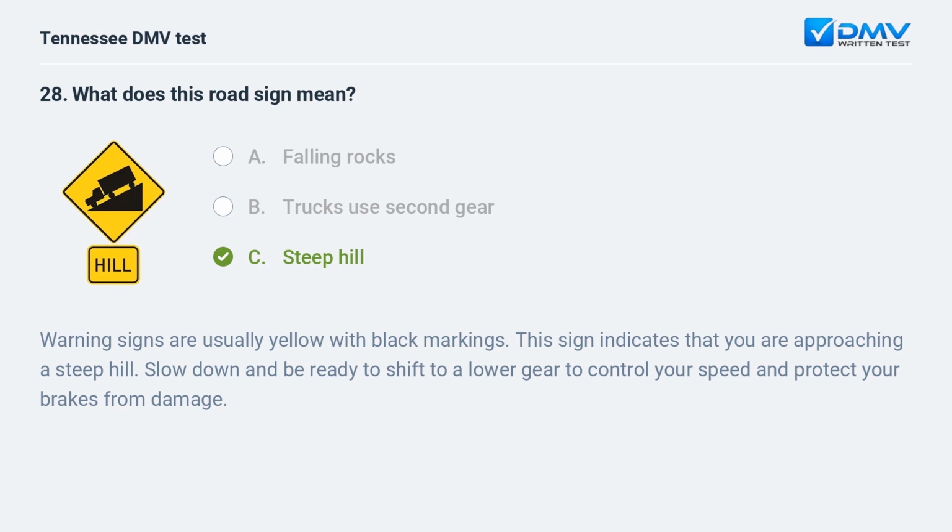Slow down and be ready to shift to a lower gear to control your speed and protect your brakes from damage.